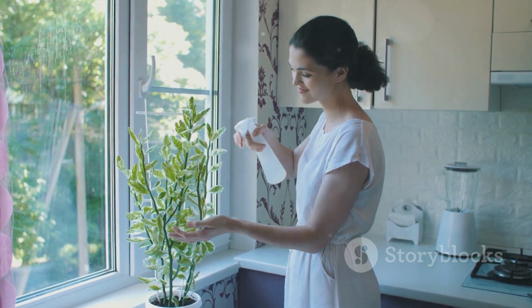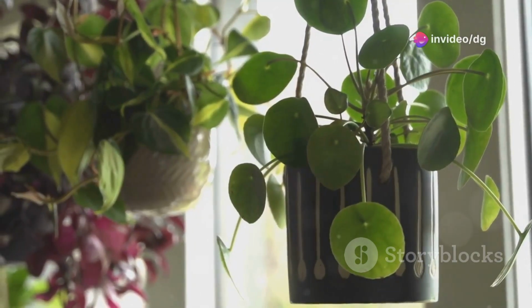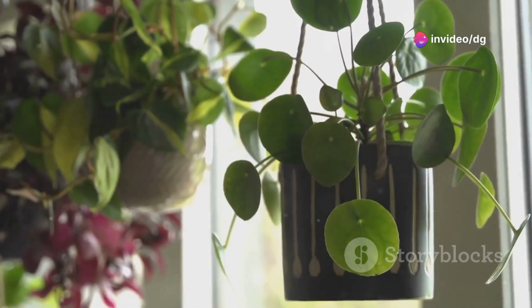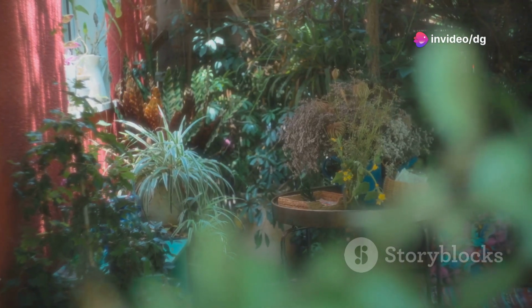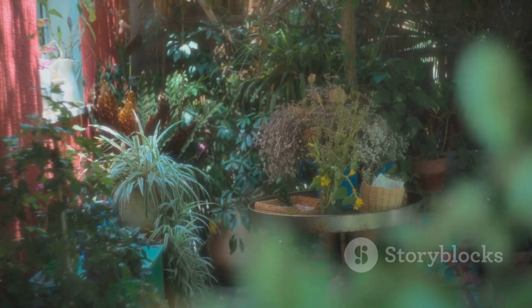edge in your studies. Imagine coming back to your dorm room after a long day of classes to a space filled with lush green plants. Not only do they add a pop of color and life to your room, but they also create a calming, inviting atmosphere that's perfect for studying and relaxing.